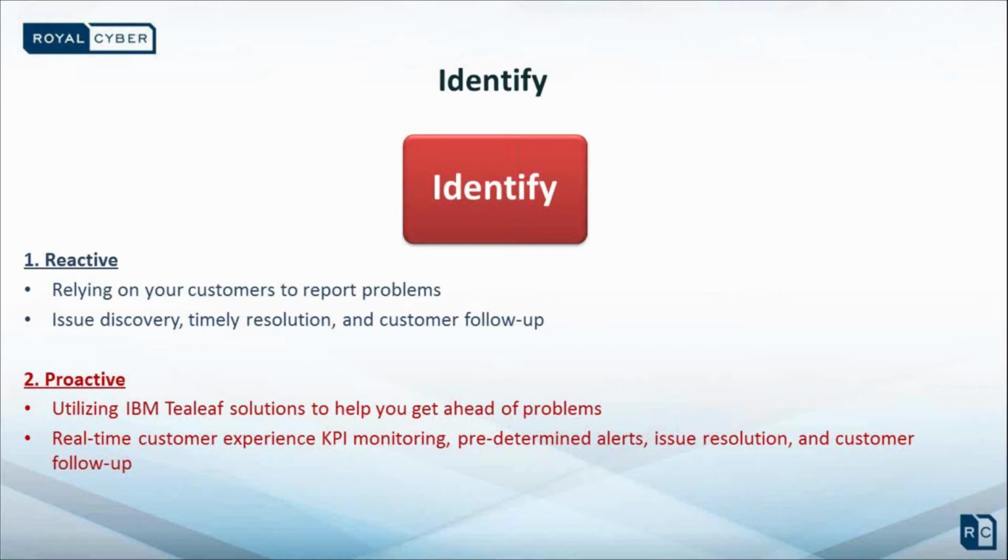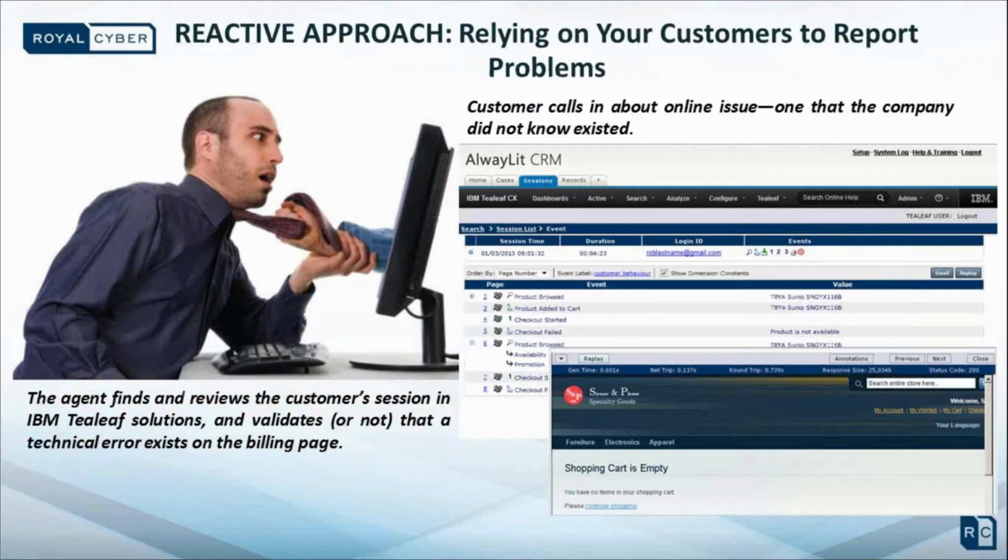Let us look into the detail of each of these solutions. So supposing a customer encounters a struggle and he calls up the customer care and lets them know that he encountered a struggle. If the customer service agent has access to Tealeaf, he can exactly find out the session where this occurred. He can recover the customer session. He can walk through the session and identify where the problem occurred. And thus, on the call itself, he would be able to assist the customer. And exactly he would know which step this occurred. This would be the reactive approach.